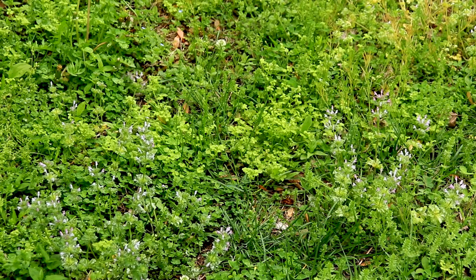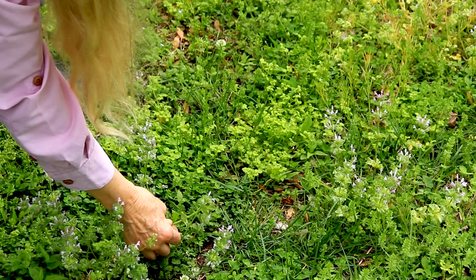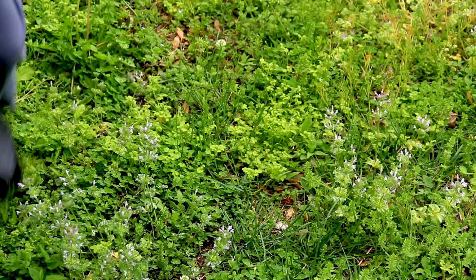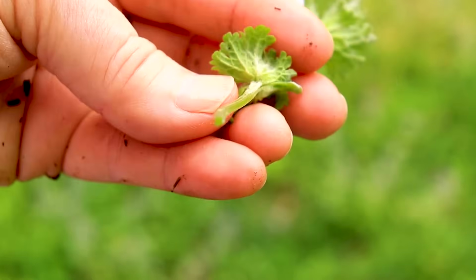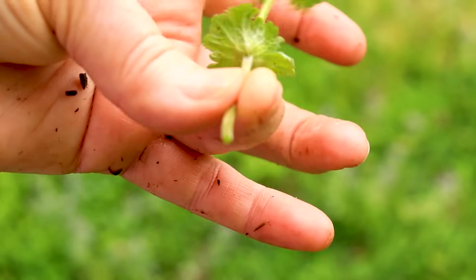Here's Henbit. Henbit and purple dead nettle are the first to come out. They are related, obviously. They're both a dead nettle. It is in the mint family because it has a square stem. When you roll it in your fingers, you can tell.